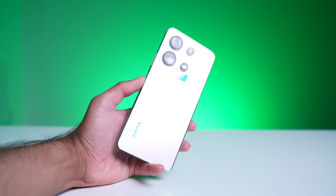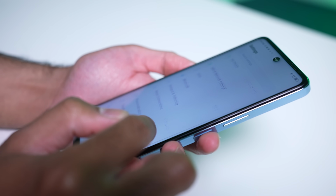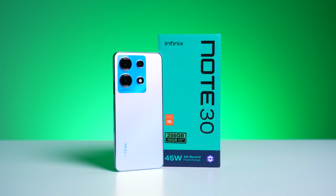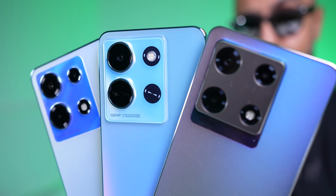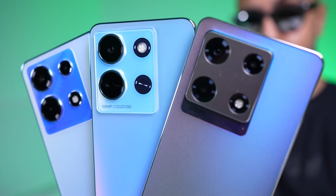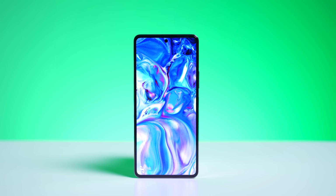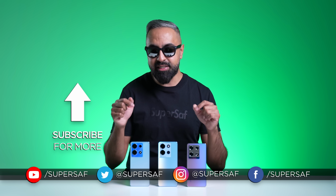The Note 30 stands out in the budget phone segment thanks to its powerful fast charging, smooth 120Hz screen, and reliable performance, all at an affordable price. The Note 30 5G offers some of the best overall performance of any 5G phone in its price range. And with its wireless fast charging and competitive price, the Note 30 Pro is a rare find in today's smartphone market. If you want to pick up any of these devices, they'll be linked down below.